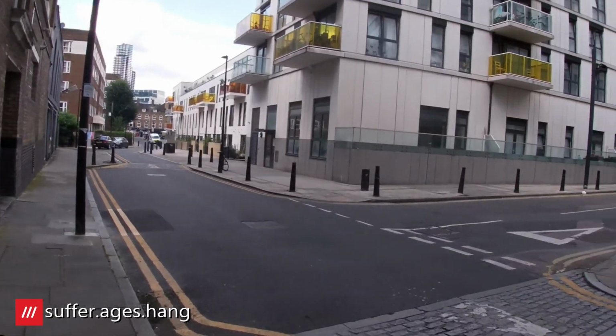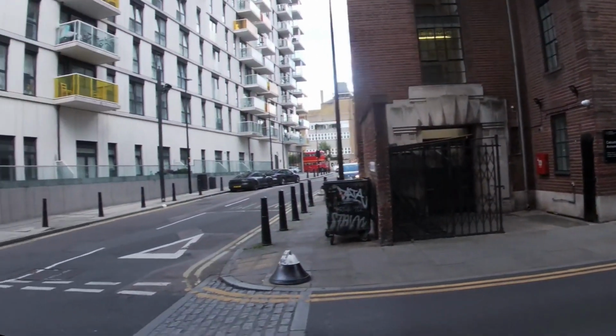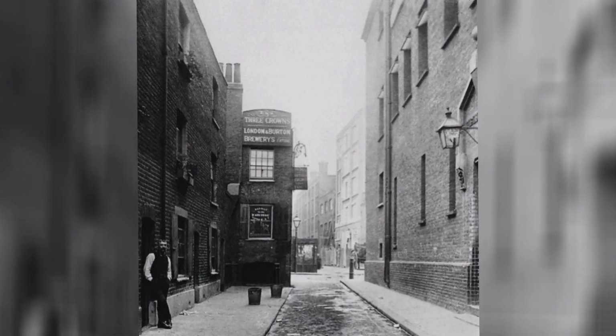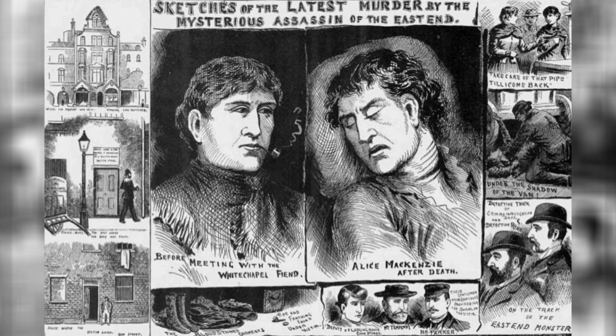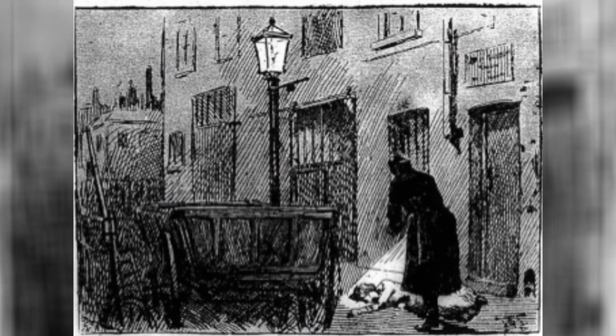So walking down here on Old Castle Street, totally different to how it would have looked. There's nothing Victorian here now, is there? Maybe that old building. We would have had Castle Alley. Now, bearing in mind that the Whitechapel murders spanned from, I think it was, February 1888 all the way through till July 1891. There was Alice McKenzie, who was possibly a prostitute, and she was murdered at about 12:40 a.m. on Wednesday the 7th of July 1889 in Castle Alley, which I can't find anywhere.